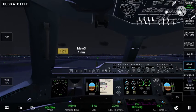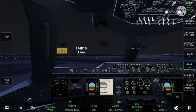Ladies and gentlemen, we have not yet reached the gate. Please remain seated until the captain turns off the fasten seatbelt sign. Thank you.